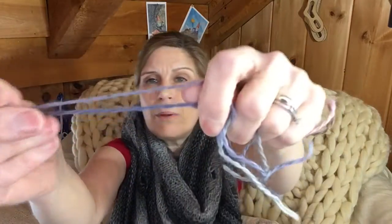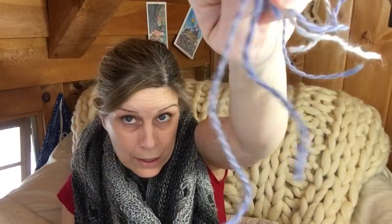I added some other colors and even ended up with a really pretty blue, which I'm almost wishing I had just done the solid color of blue. But in any event, it is going to be a very beautiful sweater that I cannot wait to wear. Carol, I can't thank you enough.